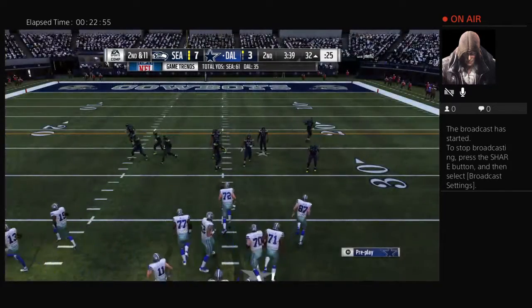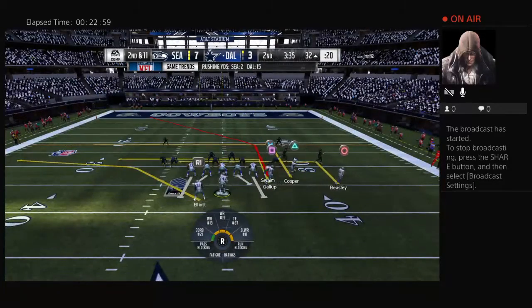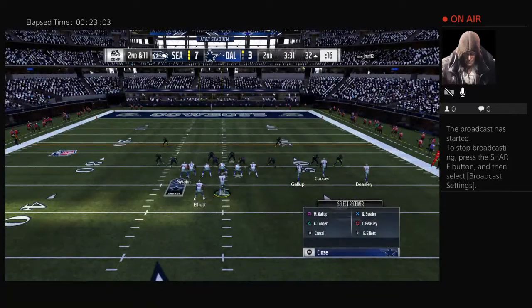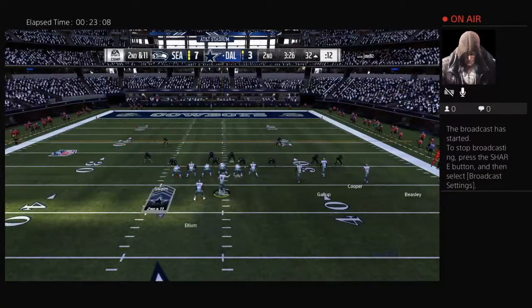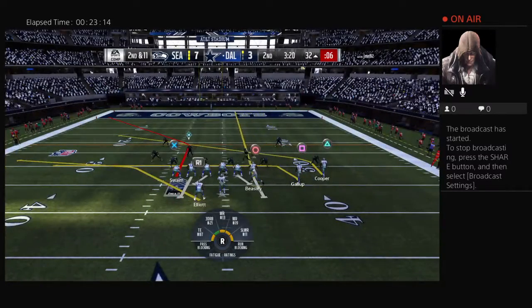After the loss to start out, here's 2nd and 11. Got it. Here we go, 46. Hey, here we go. Wide eight. Go. Get out there.